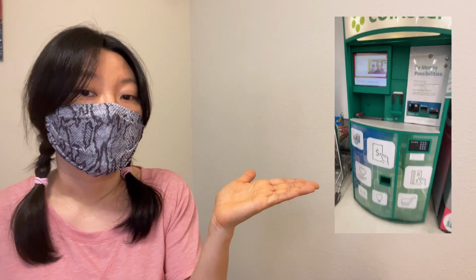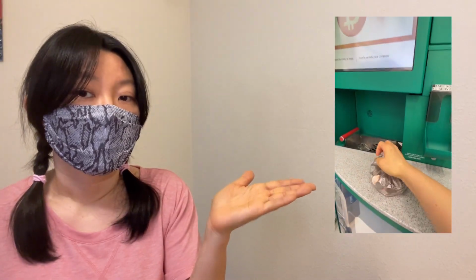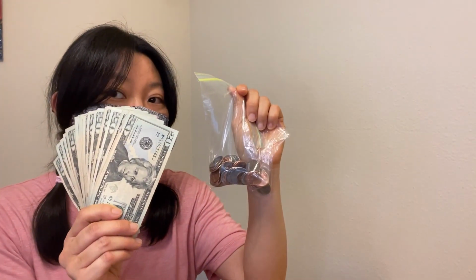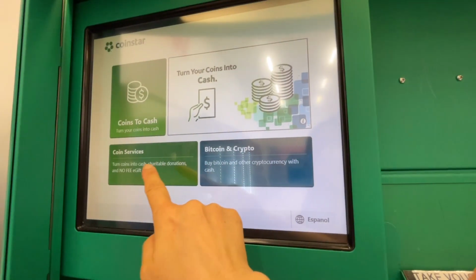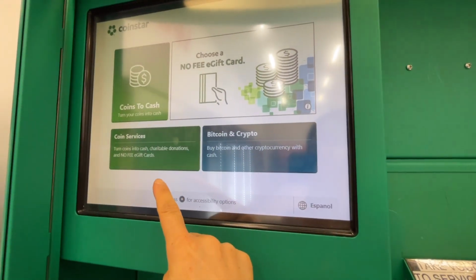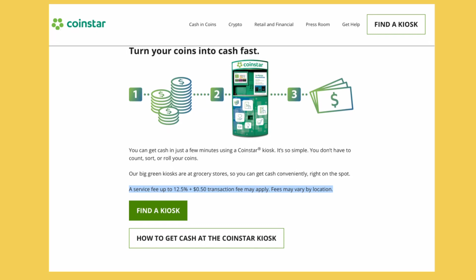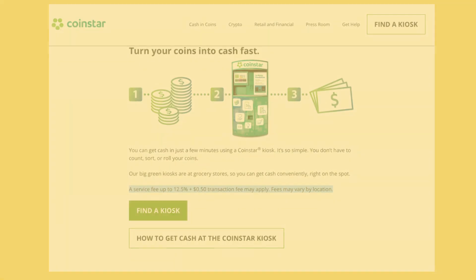Here's the actual video that I used Coinstar. The first point is that you can change coins to bills. If you want cash, go ahead to select Coin to Cash with over 10% service fee deduction. If you don't want any deduction, here's the second point.